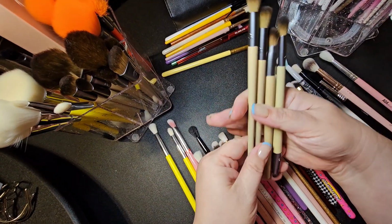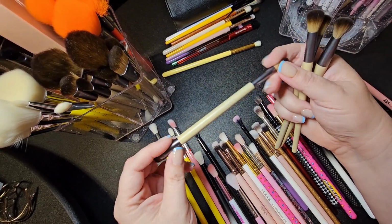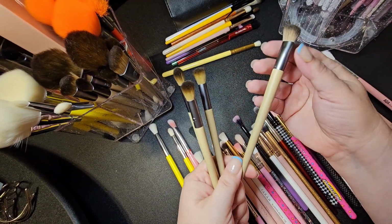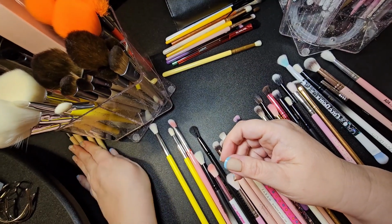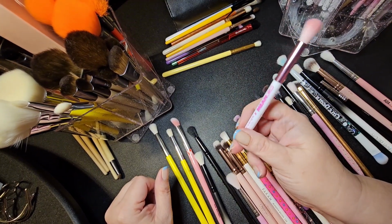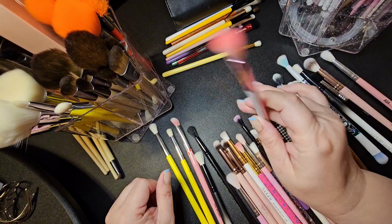I'm gonna declutter these 4 Eco Tool ones. One is a dual-ended brush where it's the smudge brush and the blending brush on one end. And then the others are a defined crease, another defined crease, and an angled crease. I'm going to declutter those. I'm going to set them over here. I'm going to pull this Perfusion Mean Girls one out and move it into my travel brush cases because it gets lost in here with all the bigger brushes because it's so short.